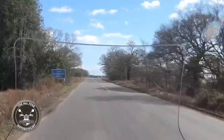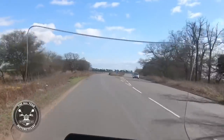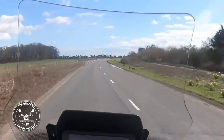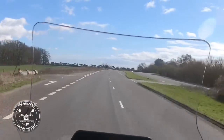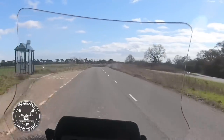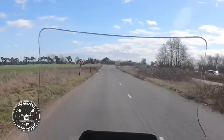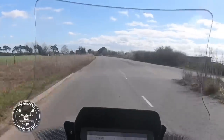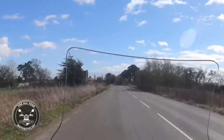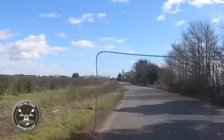The screen in front of me is quite massive, so I don't think I'll feel too much wind on my helmet buffeting. Dead comfortable, not getting any wind at all. That's just incredible. I think from a wind protection point of view, this is probably the best I've had, which is just as well given the strength of the wind today. Absolutely fine over the bumps. No trouble at all.